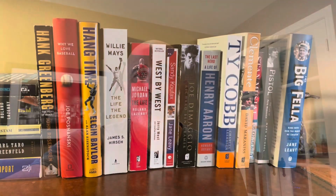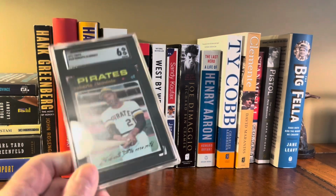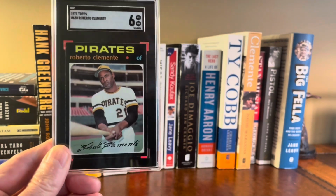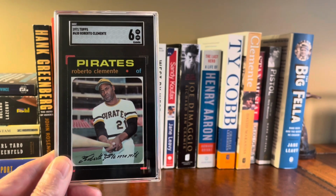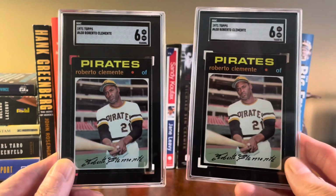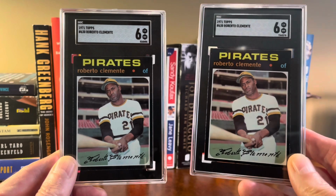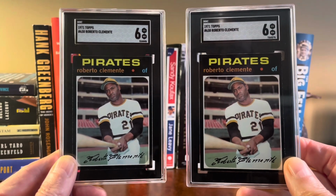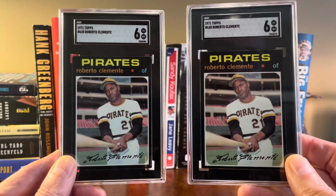Hold tight. Okay, so apparently Theo has this beautiful 1971 Roberto Clemente in a 4, and John has been relentlessly giving him a hard time because he has a Roberto Clemente in a 4.5. So what Theo's asked us to do is pick some cards in our collection that are higher graded than John's so that we could give him a hard time.